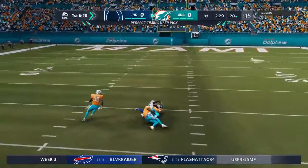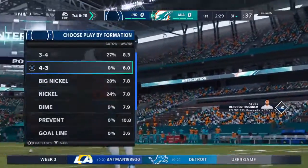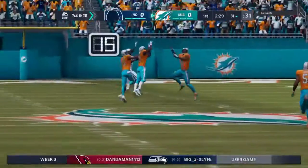Let's see if they... Into a double team, and it's intercepted. Picked off by John Johnson. And his guys are going to take over at the 31-yard line. He's at it again, Charles. He had the pick six last week. Not a pick six here, but an interception.